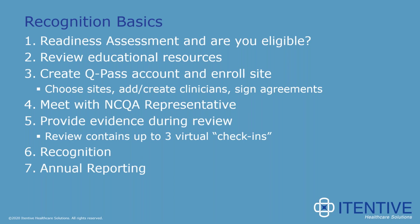You would then go ahead and enroll in the NCQA Q-PASS system. You would set up your profile by choosing your sites using your tax ID. You would add your clinicians to it. And once you have all that set up of the demographics of your practice, you would then actually sign the agreement and then pay the fee to start the 12-month transformation period. And this is why we say you should really have reviewed the requirements and then already started to make changes and getting things in place for at least the core criteria before officially starting with NCQA, because that 12-month clock starts as soon as you sign and pay from that point forward.